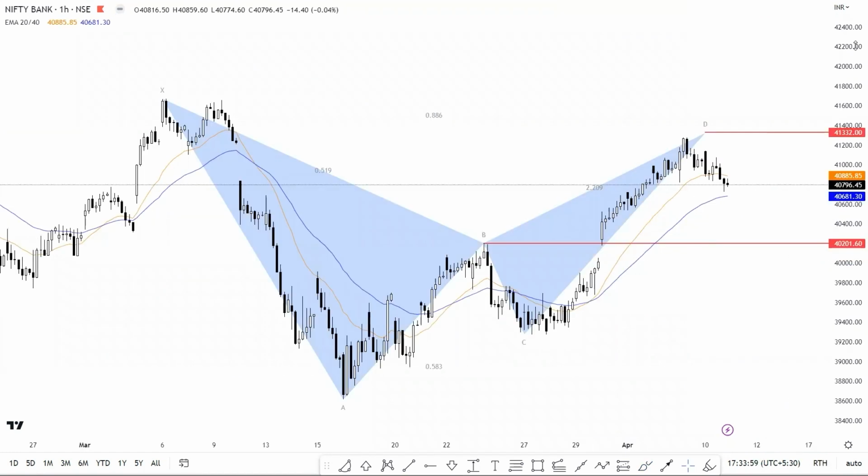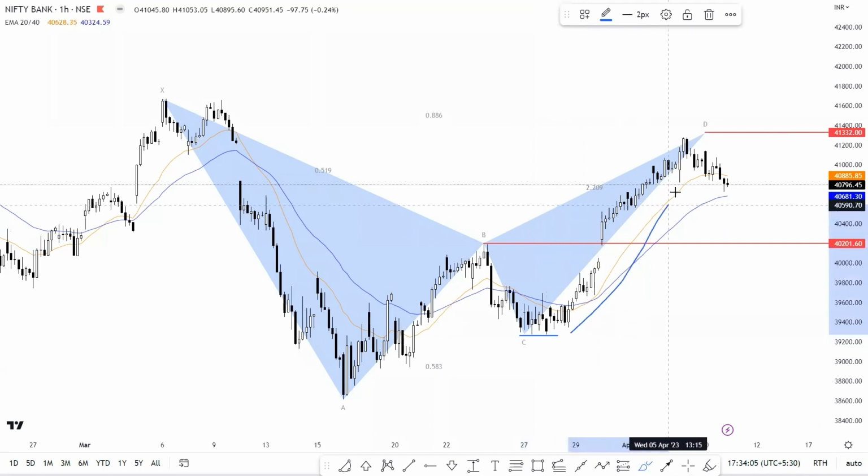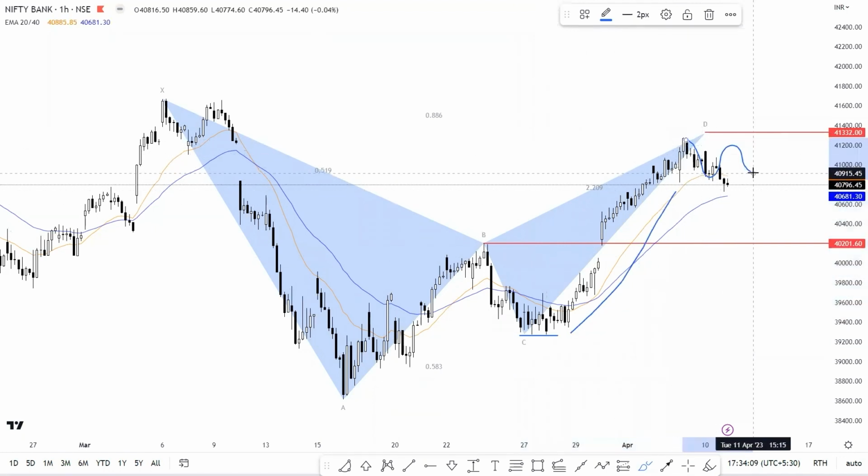Now on to the hourly chart. So we discussed that as we have seen a vertical up move, a consolidation within this range or a pullback towards the moving averages was due.